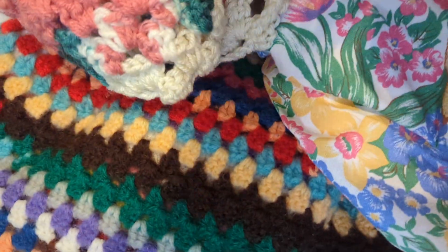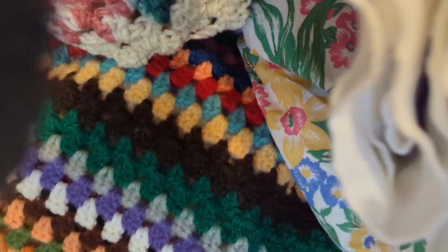And then down here is a multicolored Afghan. This is a smaller one. This is more like a throw, but it's in wonderful condition, and I love all the colors in it.